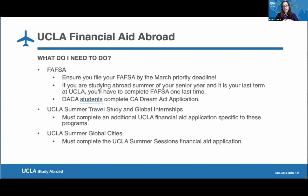If you are studying abroad the summer after your senior year, just keep in mind that you would still have to file one extra FAFSA. This is because summer is the first term of each FAFSA year. So the current FAFSA you're using now is from summer 2021 till spring 2021. If you're going to be studying abroad, or applying to study abroad anytime, it's going to be based on your future FAFSAs. And for DACA students, this would be your California DREAM Act application, similarly.